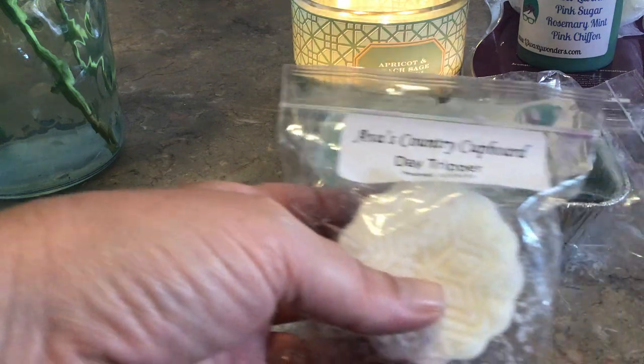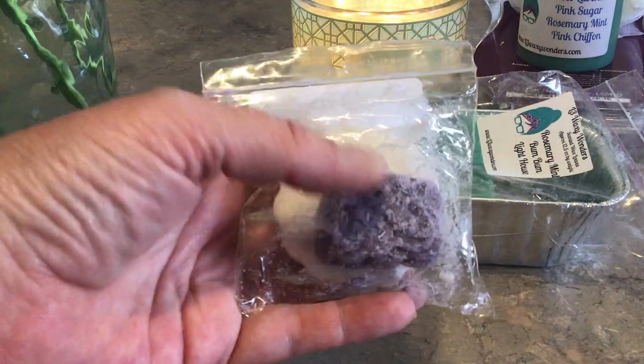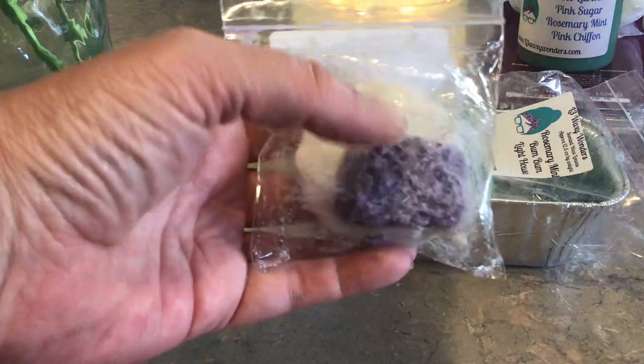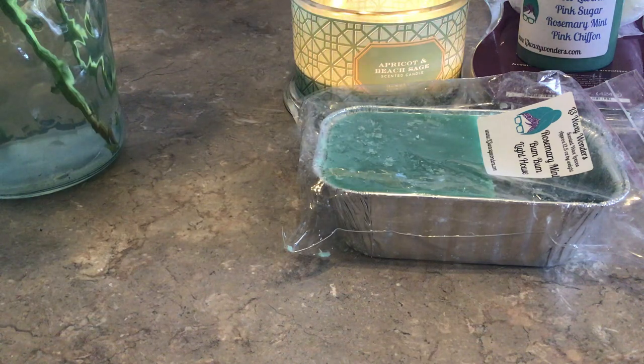Okay, then I have, almost forgot this one. This is from Ava's Country Cupboard, and this is Day Tripper. I have spoken about this one many, many times. This was a circle and a square. So I've melted a little bit of this. I've had this so many times. Oh, I love this. I love this so much.